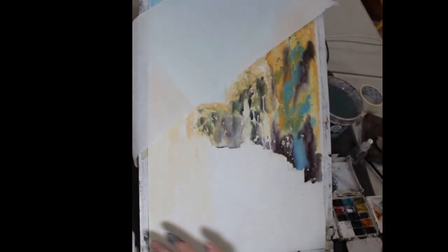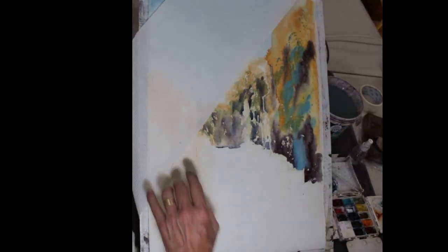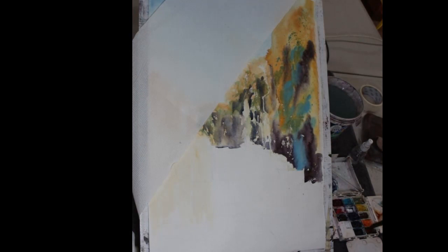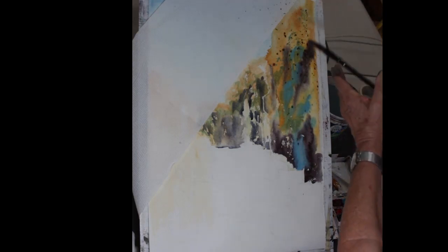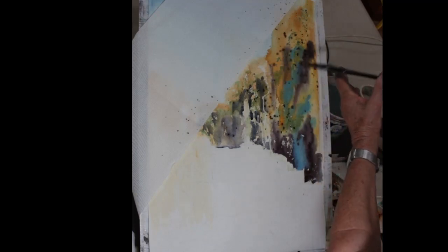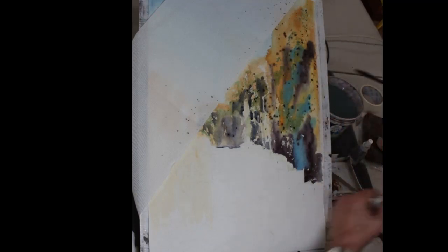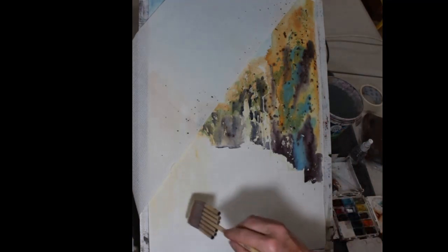I think the combination of warm and cool colours is very important, and also opposites. So warm and cool, light and dark. And here I'm going to splatter some warm marks onto that. I'm using some ultramarine and some burnt sienna, and I've masked off the sky area of the painting, and now I'm just splattering some dark paint there for a bit of texture. It might look a little bit dark at the moment, but that will fade as it dries.